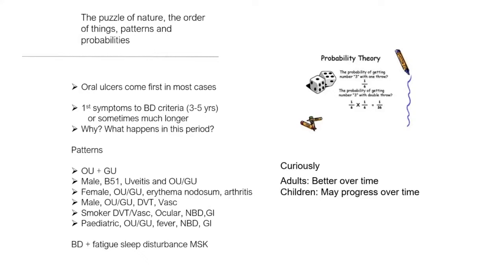And then also we see systemic features in pediatric cases where there may be fever, and this might alert us in the children's population of patients to atypical presentations signalling atypical or monogenic autoinflammatory diseases which might overlap with Behcet's. Throughout all of these subtypes, there may be fatigue, sleep disturbance, and widespread musculoskeletal pain in features typical of fibromyalgia. And curiously, what we observe is that in general, over time and the course of the illness, adults generally get better, rarely presenting after the age of 50 as a new case, and in contrast, children may progress over time.